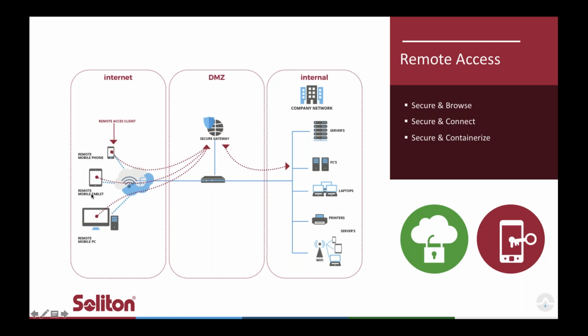If you need a little more access than just browser access, we have our Secure and Connect solution. And Secure and Connect is again a client that you run. In this case, it is Windows and Mac only, so there's no smartphone client for that. I'll get to that in the next products I'll talk about. But in this case, it's for Windows and Mac, and it allows you a little more access than just browser.